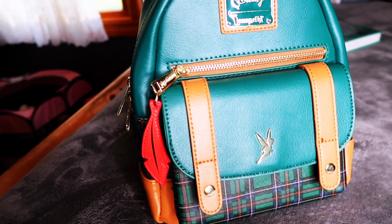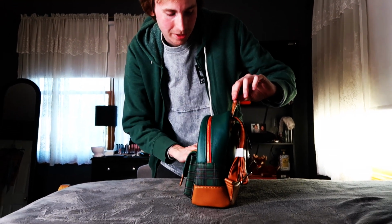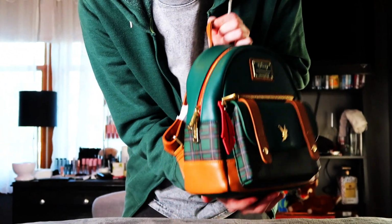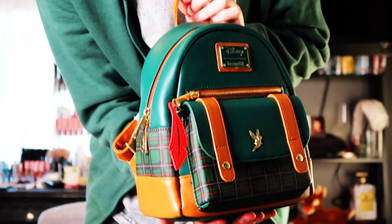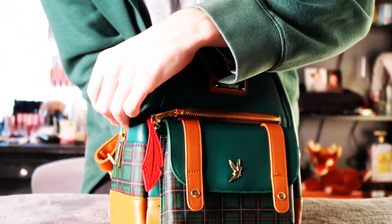So we think that looks awesome. We love how all the colors match up perfectly. That red liner there on the zipper is super cool. We've only really got one thing left to look at on this backpack, of course. We've got to see the lining, so let's go ahead and take a look at that lining here.